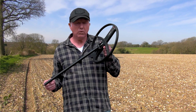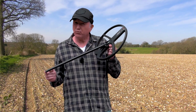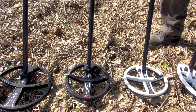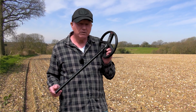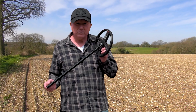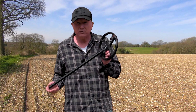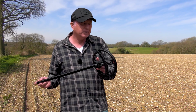Would a big coil be any deeper on average size coins? Probably not. You're not going to notice a big difference. Well, the 9-inch X35 coil, what's the advantages? As I spoke about a minute ago, target separation. If there's lots of targets closer together, this will be a better choice of coil because it's smaller and it can get in between targets.